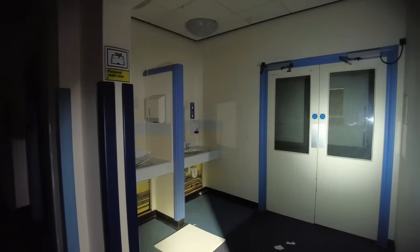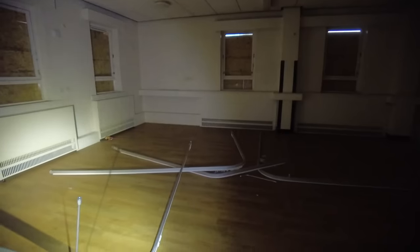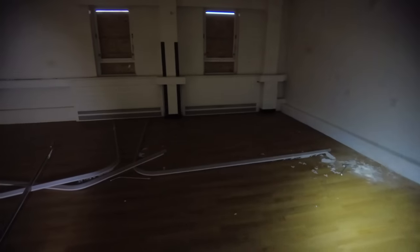I'm glad you're going first. Is that a hall through there? Oh, bedroom two. Curtain rails are designed to collapse, and collapse they have. So yeah, this is the end of the road on this ward. Yeah, that's it.